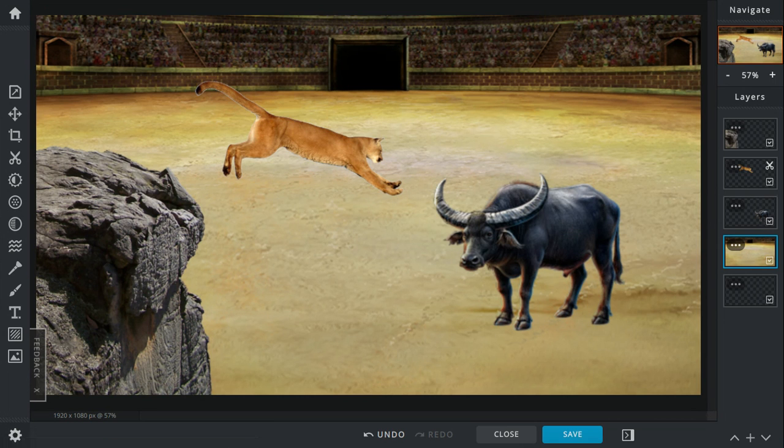So cougars are faster. When it comes to strength, I give the edge to the water buffalo because they're used to pull carts and everything, and in the wild they're moderately aggressive. You know what I'm trying to say. If they want to survive, they need to be strong against all the predators. Brains goes to the mountain lion. Attack goes to the mountain lion, and defense goes to the buffalo.